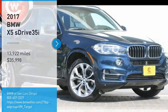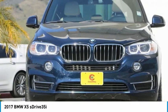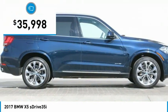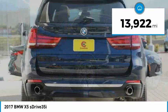Drive the 2017 X5. The BMW X5 is an award-winning performance, space, and efficiency vehicle and is priced below $40,000. This vehicle has less than 15,000 miles.